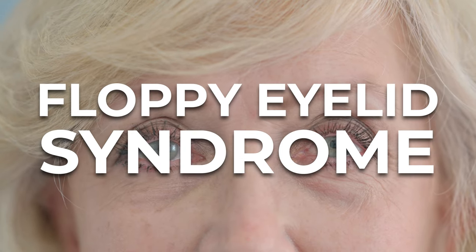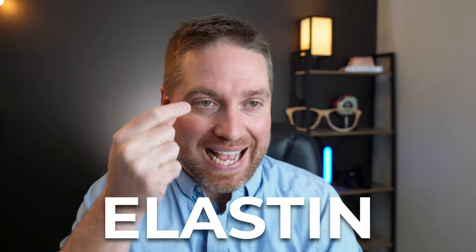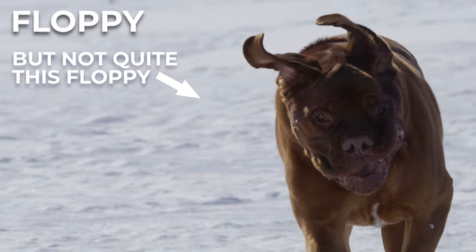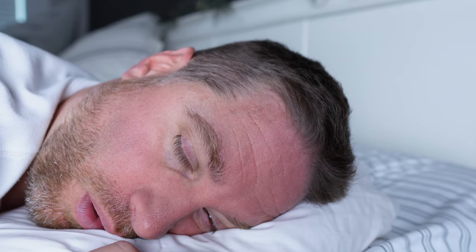Another possibility is something called floppy eyelid syndrome, where people lose the elastin in their eyelid, so their eyelid gets really floppy, really loose. And so sometimes when they go to bed and they're laying on their side, the pillow might pull up their eyelid, even to the point where it might flip the eyelid inside out, and the inner part of the eyelid is rubbing on the pillow, or the actual eyeball is touching the pillow, and as you can imagine, that can definitely cause severe dryness as well.